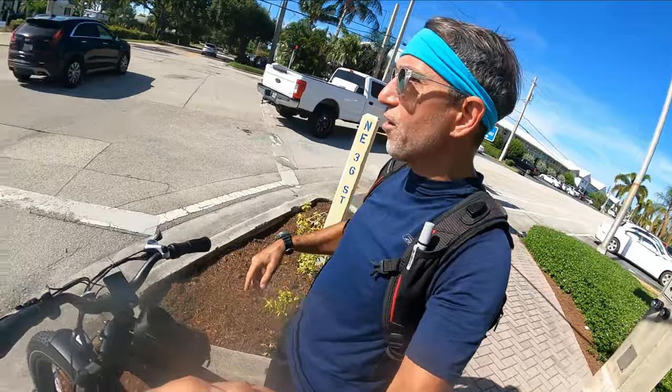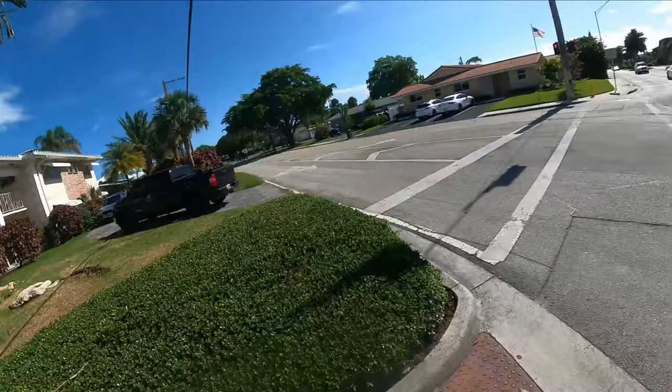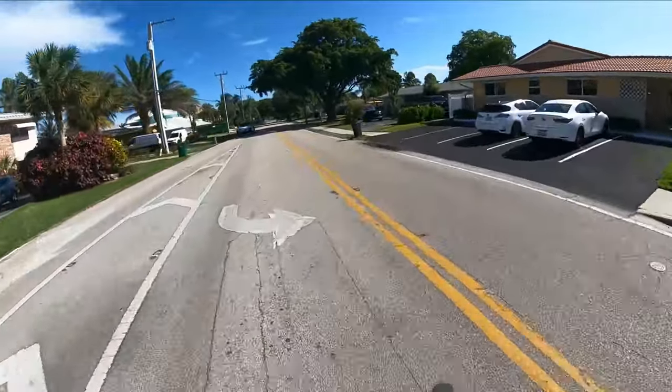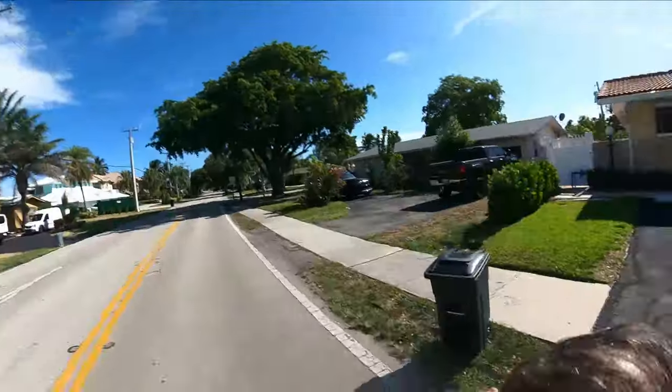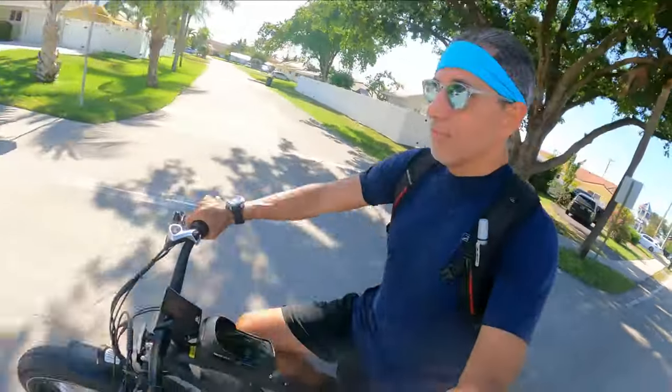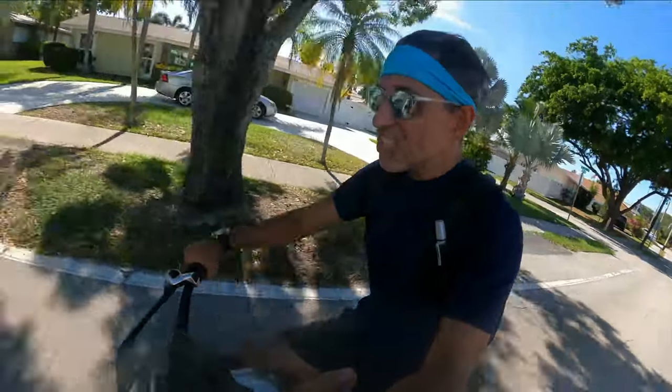Drive Northeast 23rd Avenue. Hold on, I can go now. These are the neighborhoods back in here that I really want you to see. These little Venetian style islands.